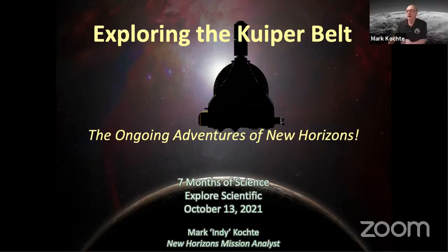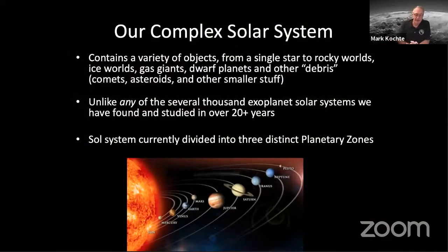Okay, anyway, all good. So, exploring the Kuiper Belt. To get everyone on the same page, let's talk about the solar system in general. Our solar system is incredibly complex. We have all kinds of objects in here, from a star, a large plasma ball, which actually is a dwarf compared to other stars, to rocky worlds, to icy worlds, to gaseous worlds, and all kinds of debris in between. If you look for analogs of our solar system around other stars, we have yet to find one. We found several thousand other planets around other stars, so we know of other solar systems out there, but none of them represent what ours is. At this time, our solar system is unique from what we can tell. Someday, hopefully, we will find analogs, and then we will have parallel solar systems to study and understand how ours came about. But in the meantime, we are it.